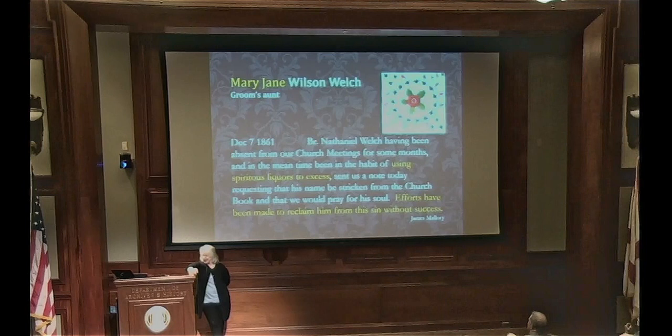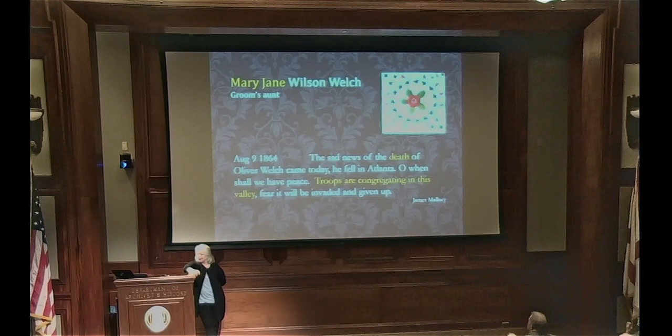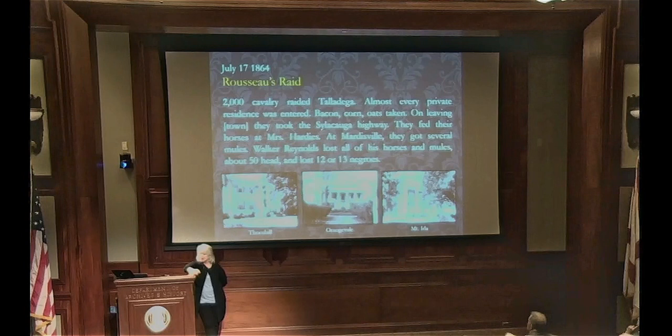The same Mary Jane lost a son, Oliver, in the Battle of Atlanta, and they hear that troops are on their way to Talladega County. Can you imagine what these women are thinking as most of the men are off fighting, and Rousseau is coming through, and he takes things from Thornhill, from Orangevale, and from Mount Ida. How fearful they must have been. Thankfully, by December of 1865, that war was over, and they all look to the future.